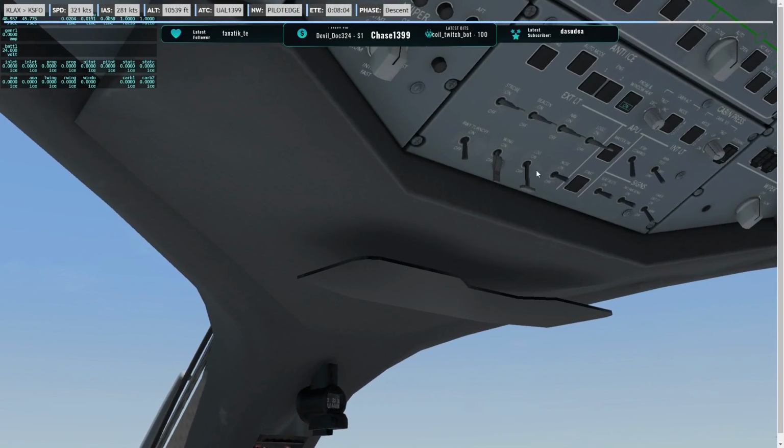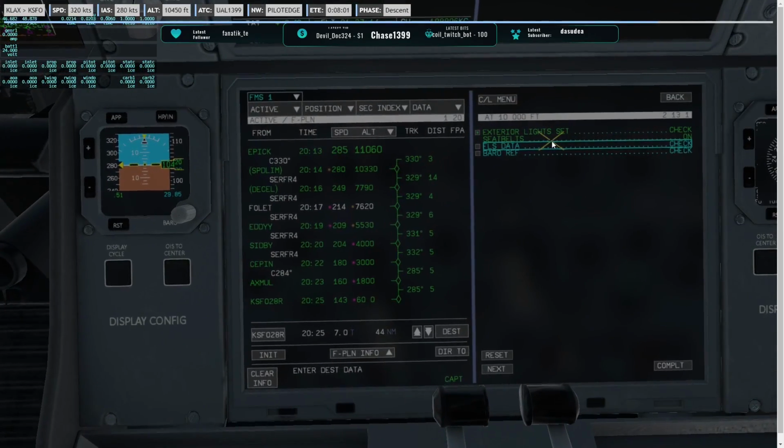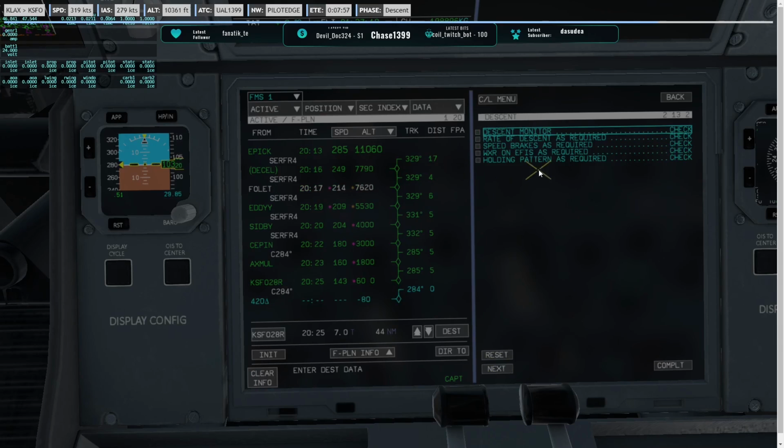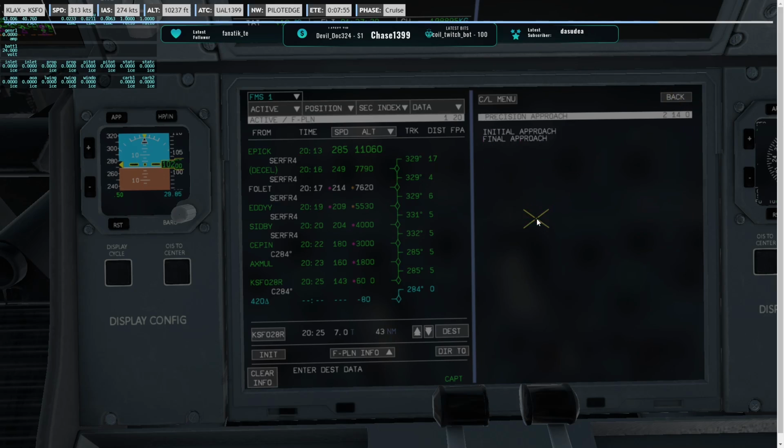1,000 feet. Do landing light. Barrow check. Did that. Descent monitor. No kidding. That's good. Speed brakes. Weather. Did that. No holding pattern today. We're going to do precision. Approach phase will be soon.